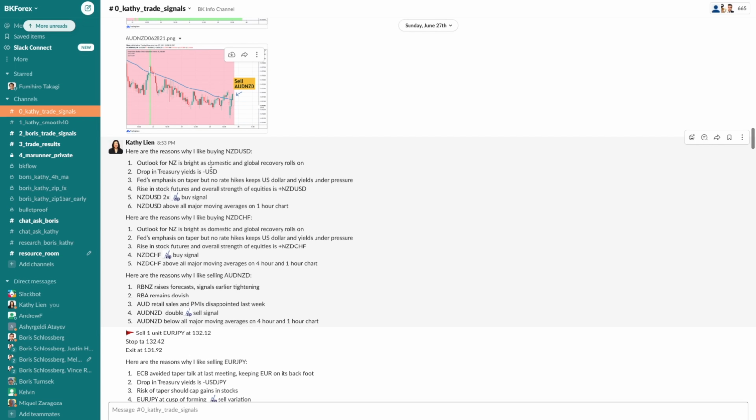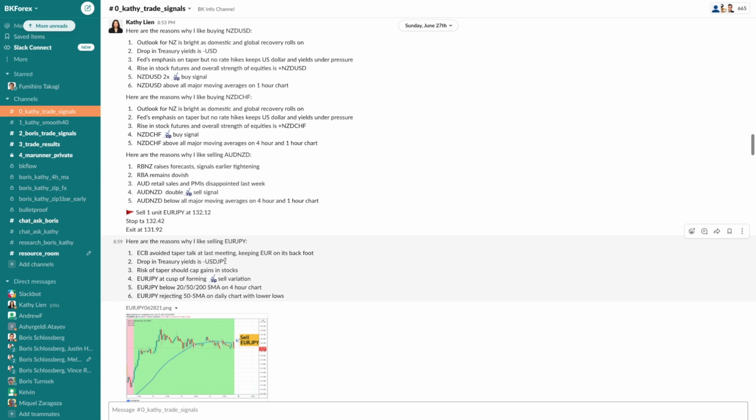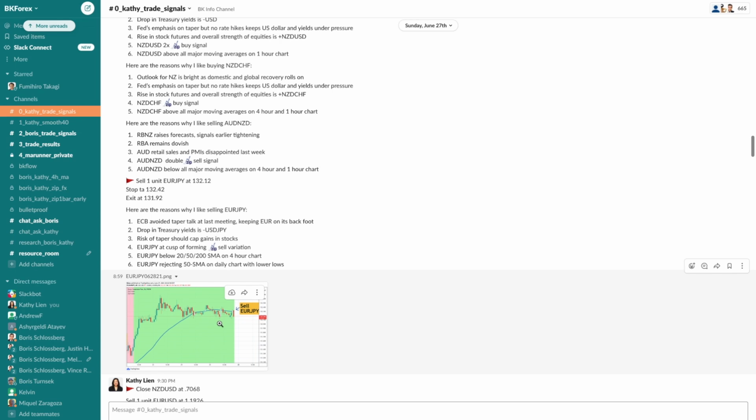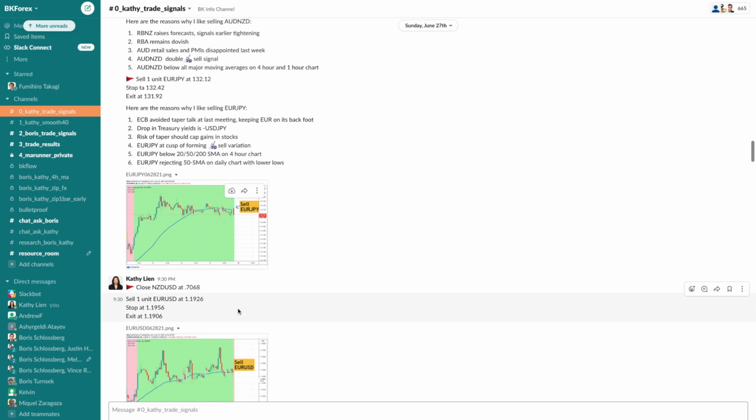At the time, this was clearly a pro-Kiwi trade. Kiwi was performing well across the board as the outlook for the New Zealand dollar was bright. We also saw a drop in treasury yields, which made selling Kiwi dollar an interesting trade and supported the zip signals that we had on a technical basis. I also added on a Euro-Yen short trade, provided the reasons for that, such as the ECB avoided talking taper, drop in treasury yields, and a few technical reasons.